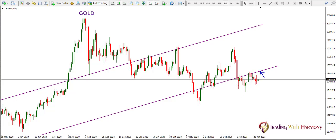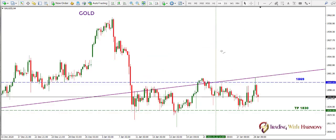Okay then, so in gold we can see here that price is still underneath our ascending channel. So we can see that price is still underneath here. What we were looking for last week was for price to continue down south. So let's go into the 4 hours.